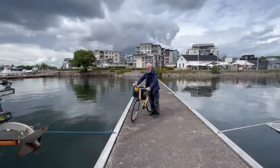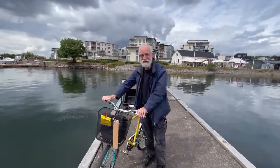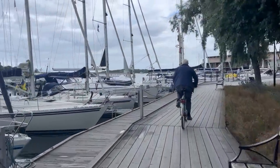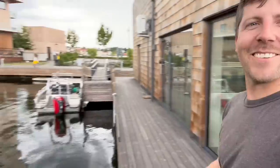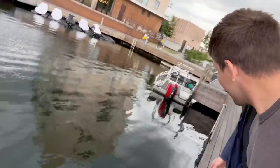Look who's here to meet us. Hey Sven. Hello Sam, nice to see you again. So Sven just pulled his famous contacts card and got us an upgrade. We're gonna be right down here. This will be better, closer to the city, close to the service thing.